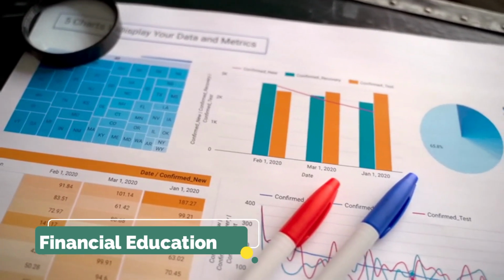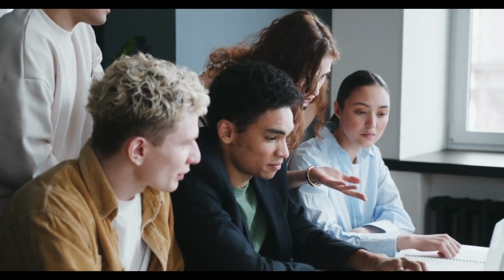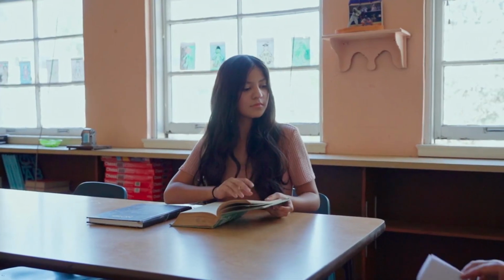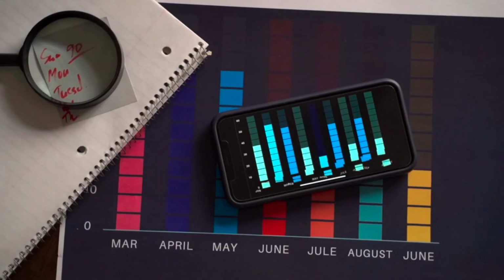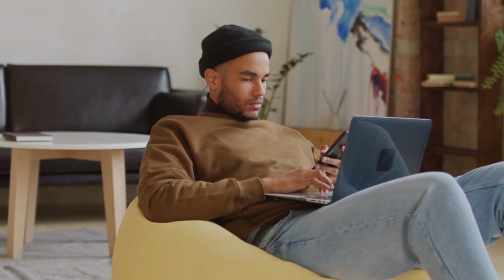Financial education. Take advantage of the financial education resources provided by your credit counseling agency to improve your money management skills, budgeting, and overall financial literacy. This can help you develop healthy financial habits for the long term. Regular progress reviews. Review your debt management plan periodically with your credit counseling agency to track your progress and make adjustments if needed. Celebrate milestones and stay motivated to stay on track with your debt repayment journey.